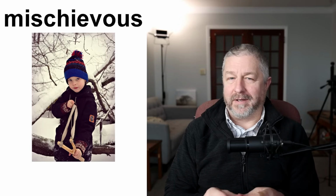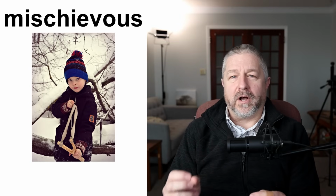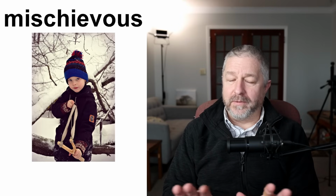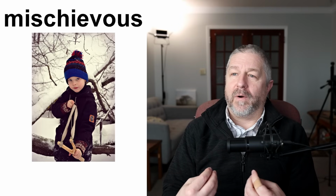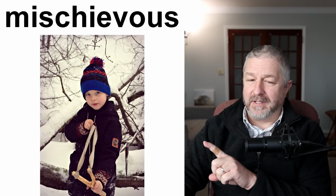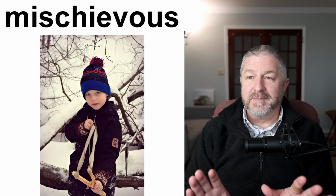So this word actually came up in a lesson, and the first pronunciation I gave was wrong. This is mischievous. So this kid has a slingshot, and he looks a little bit mischievous. But a lot of English speakers will say mischievous, which is totally wrong, but it's actually how I sometimes say it. So even a native English speaker can learn to pronounce certain words wrong. Okay, so this kid, he has a little bit of a mischievous look.